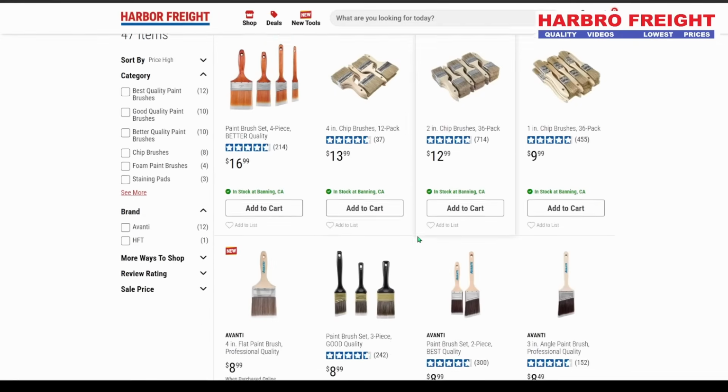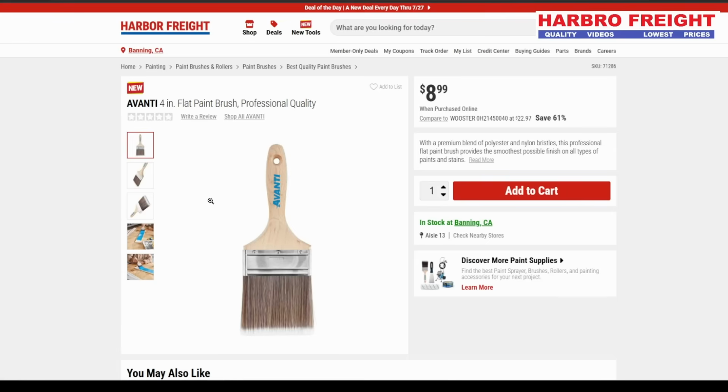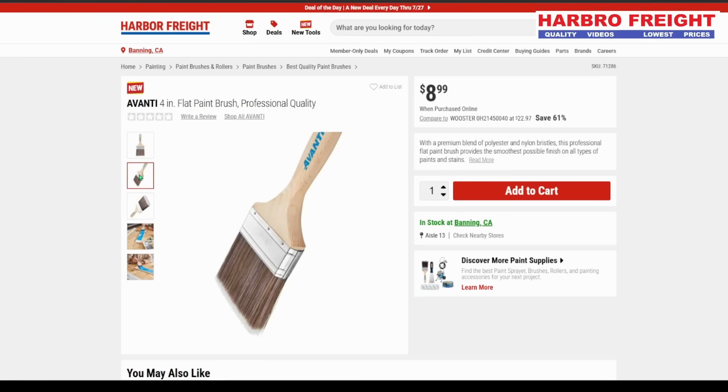Excellent deal. And then you scroll down a little bit, you have this Avanti 4-inch flat paintbrush, professional quality at $9, and you're getting this for $4.50. Premium blend of polyester and nylon bristles. This professional flat paintbrush provides the smoothest possible finish on all types of paints and stains.